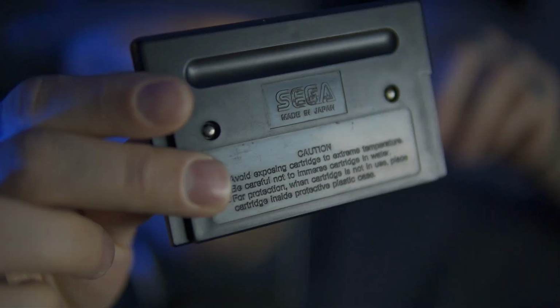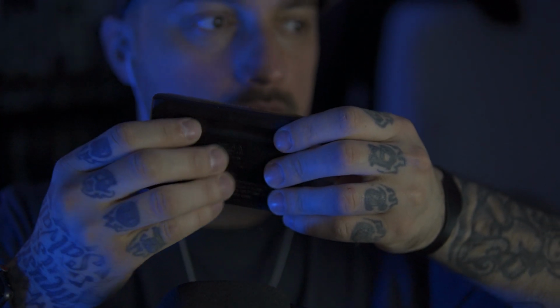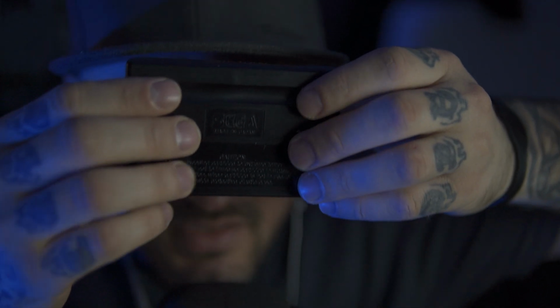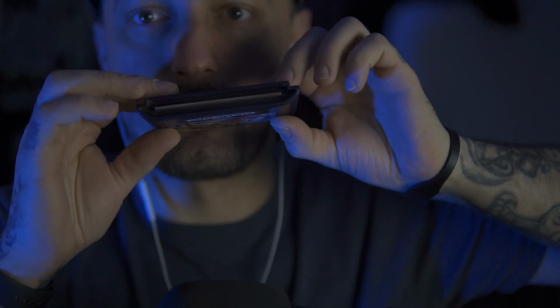But there's the Sega on the back. I miss Sega, man. That plasticky feel. And on the bottom is where you had to blow it and hope that it was gonna work, because it got dusty. But you could just use some isopropyl alcohol nowadays and an old toothbrush and scrub it out.